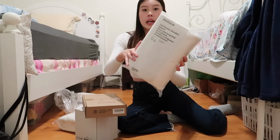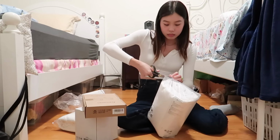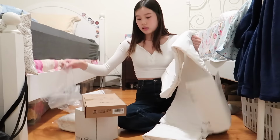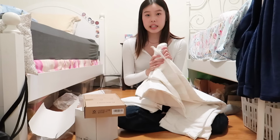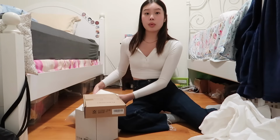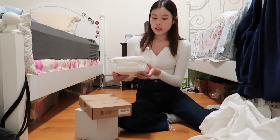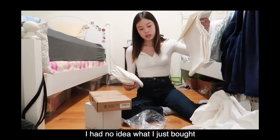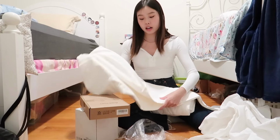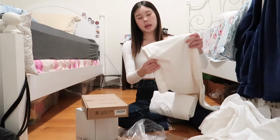Next, I got a sheet set. I just went for a linen type of material because I don't like when sheets and bedding get really hot. To go with the bed, I also got a sheet. This is like the sheet that you put on top. I honestly don't use these types of sheets.